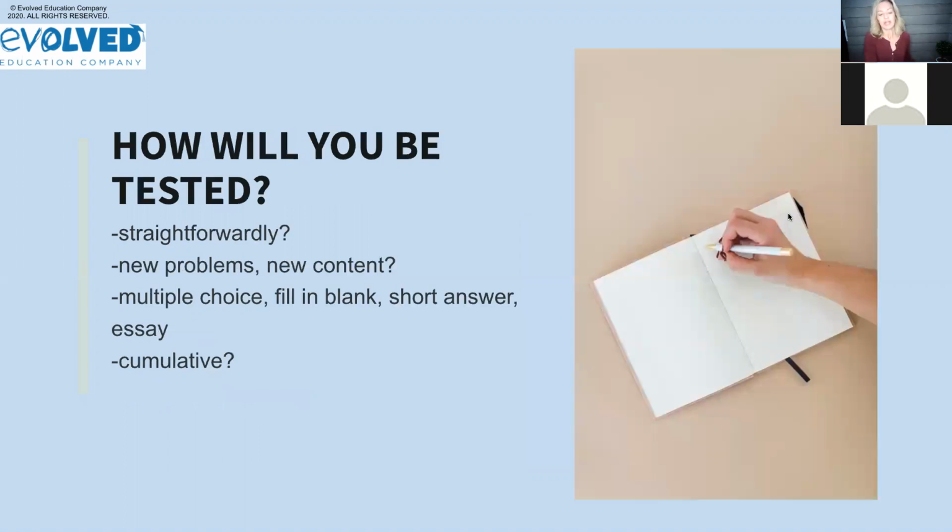All right. Just quickly, I'm going to go through these next ones so we have some more time to delve into some of the key strategies. So how will you be tested? Some teachers are really straightforward with how they test, meaning they give a study guide and this is what you're going to be tested on. And some teachers are like, no, that's not the way I work. I'm going to give you concepts to learn and then you're going to have to apply them on the test.